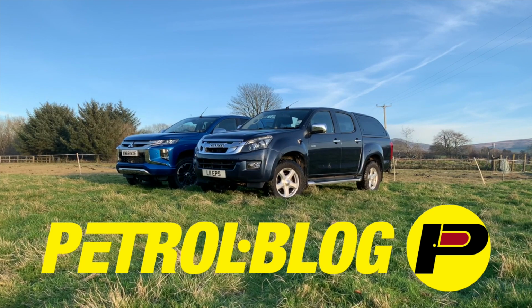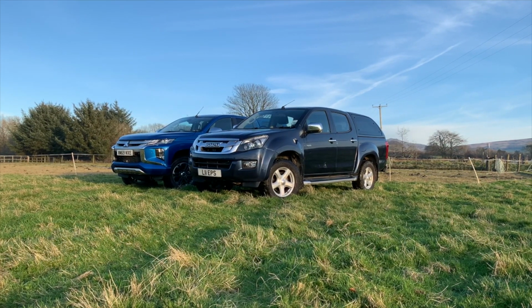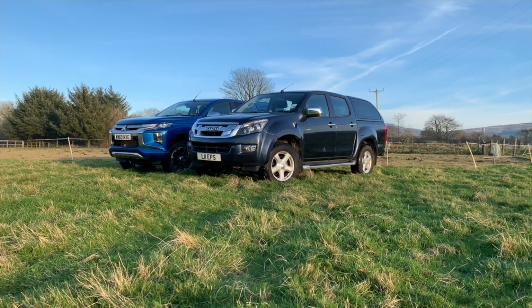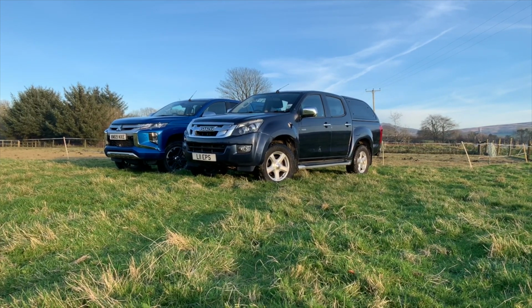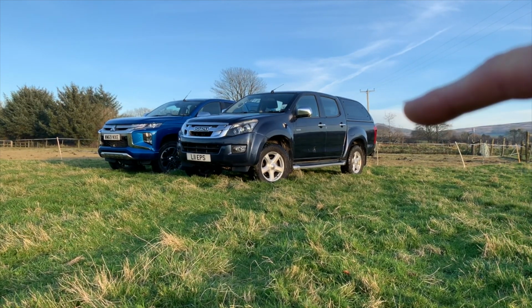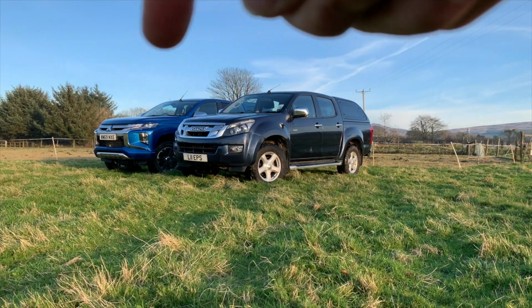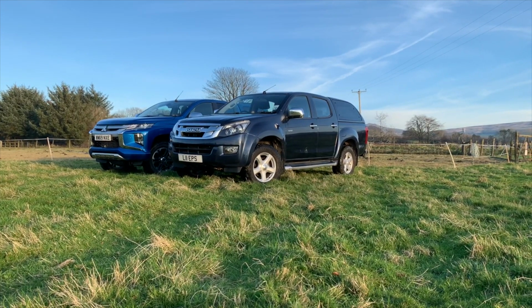This is probably as close as the channel's ever going to get to a new car review because, as you can see from the car on the left, the Mitsubishi L200, it's a 69 plate, dude. So it's actually quite new, whereas the car on the right is a 2012. So that is the newest car on the Petrolblog fleet by a long shot, and that is actually a diesel car long-term. I've been running that for a few months. But it's going back in maybe 10 days or so.